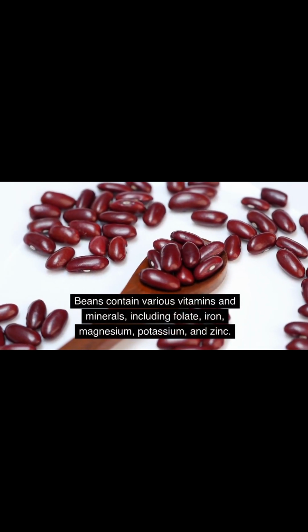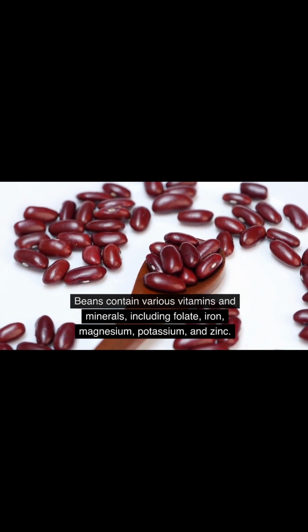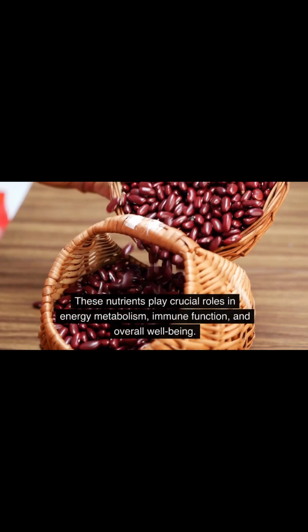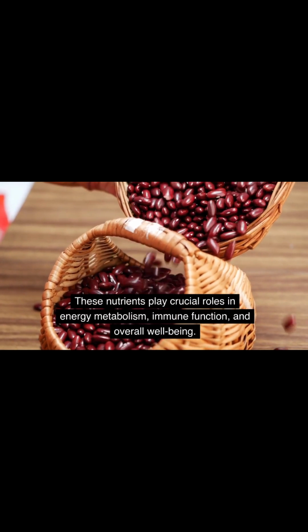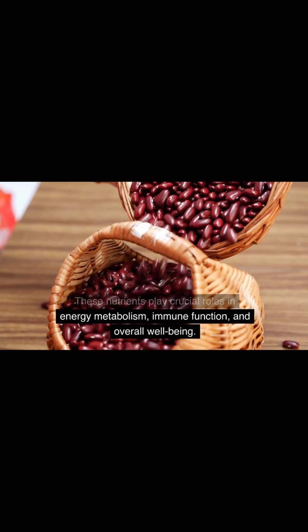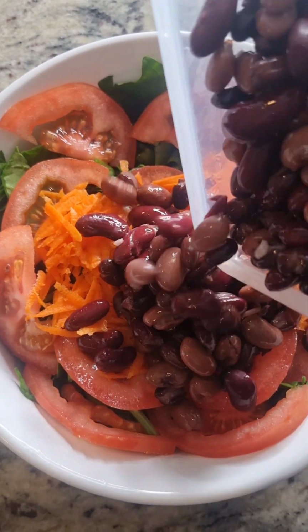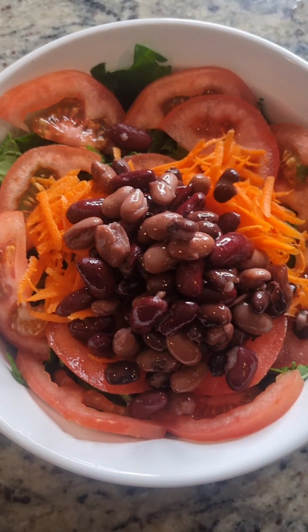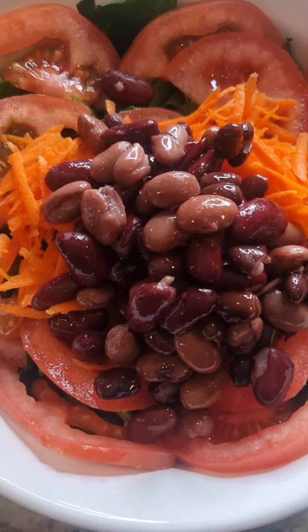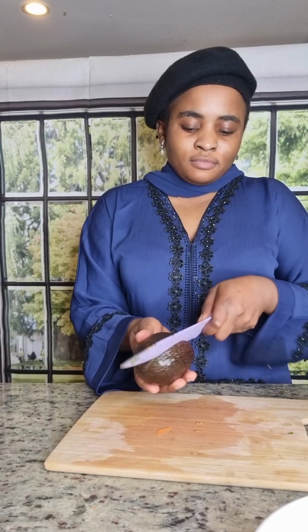Beans contain various vitamins and minerals, including folate, iron, magnesium, potassium, and zinc. These nutrients play crucial roles in energy metabolism, immune function, and overall well-being. So after adding the carrot, adding the beans, the next part will be to make the salad dressing.